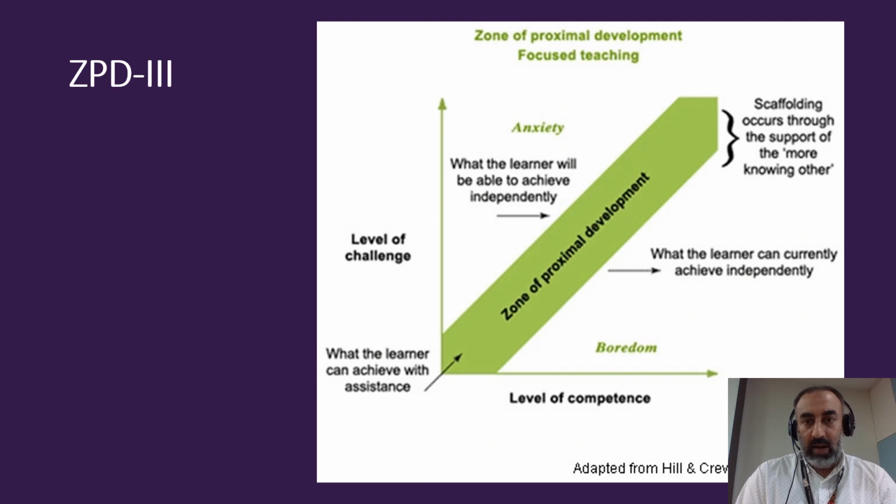Here I would like to share the zone of proximal development, and that's where we have to adjust the level of challenge, which is on the y-axis, and on the x-axis is the level of competence. We want to achieve both of these parameters to their maximum, but how could we adjust so that the learner will not get bored or get into anxiety? If we could find our scenarios according to this range, that would be more engaging, and it will provide a scaffolding effect for learners to learn more.